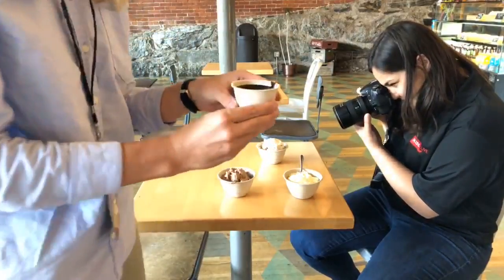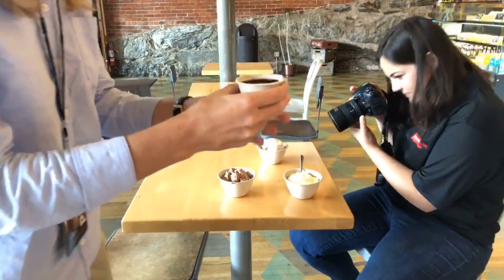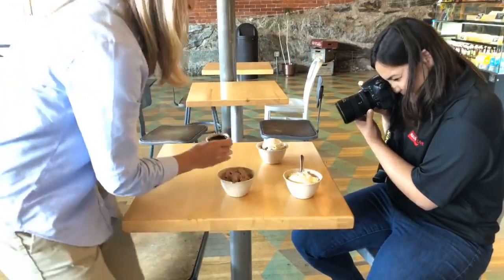And they gave us, we couldn't refuse this, a cup of hot fudge. I mean, I'm never gonna say no to that. You can drink it, you can pour it. That looks amazing.